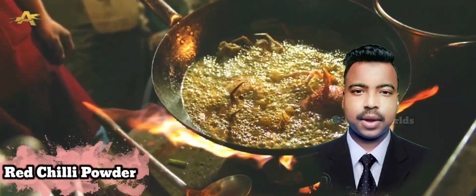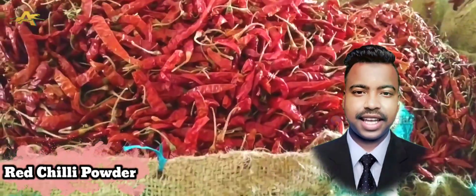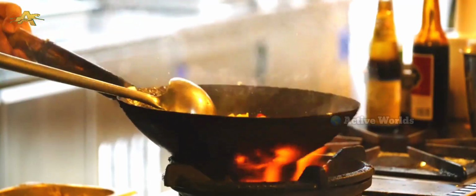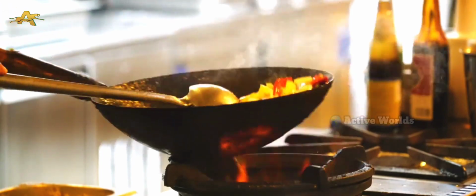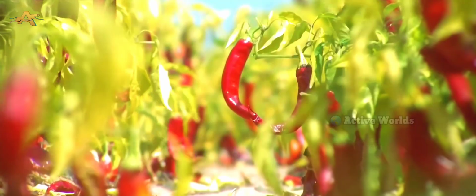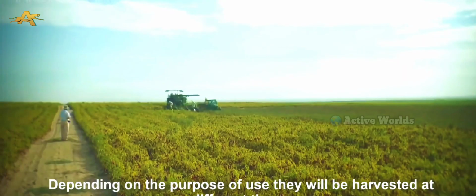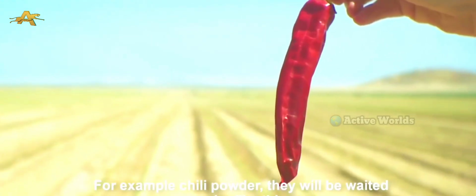The red chili powder manufacturing process in a factory inside. The red chili powder manufacturing process in a factory involves several steps. First, ripe red chilies are sourced and cleaned thoroughly to remove impurities.